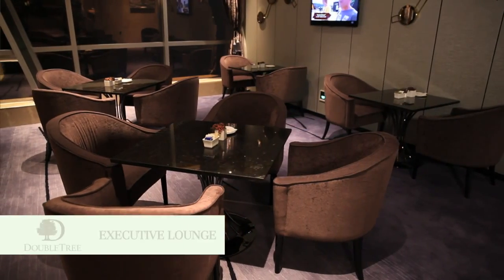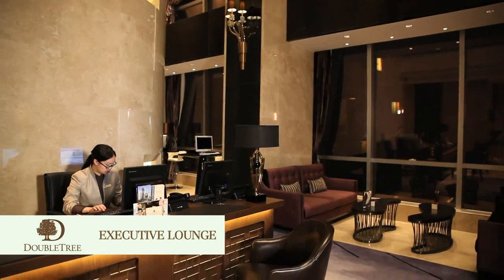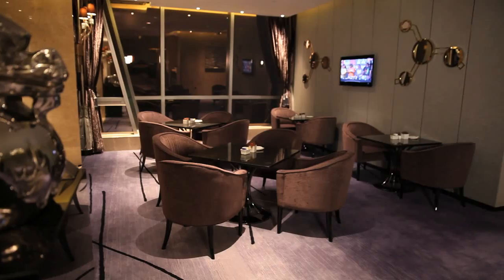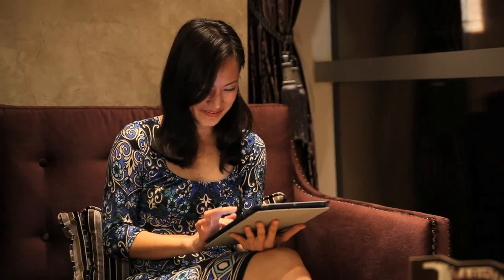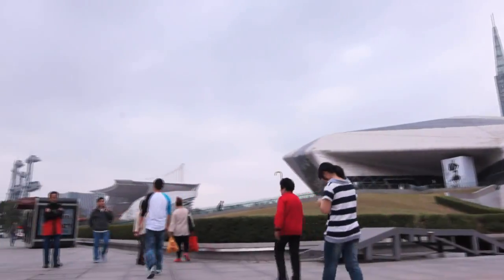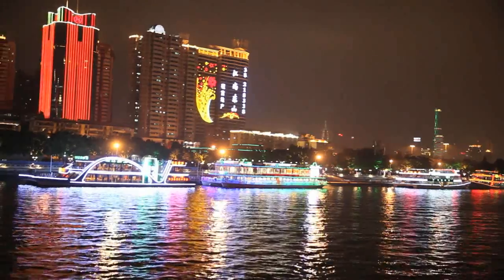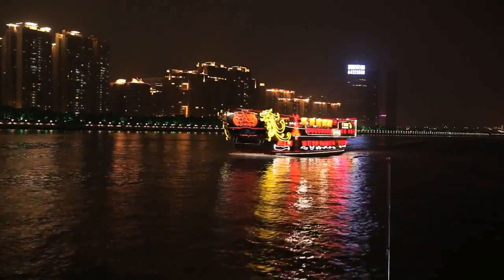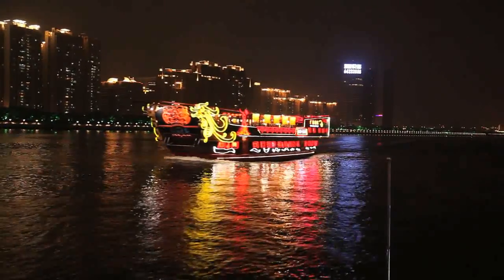The executive lounge is a great place to relax after a long day. It is located on the 39th floor of the hotel and offers stunning views of Yuexiu Park. Enjoy it all over cocktails and complimentary Wi-Fi. For more spectacular views of Guangzhou, head to the Canton Tower or try out the Pearl River Night Cruise. Lucky for me, I have a cruise booked for the evening. So let's head out.